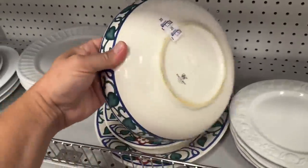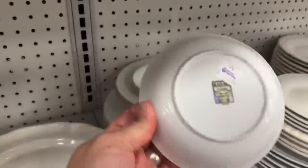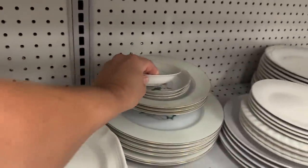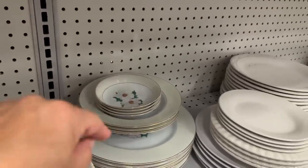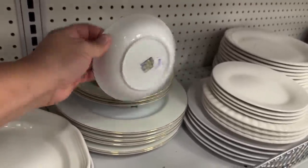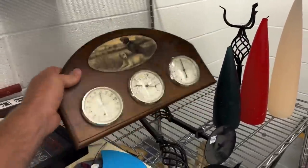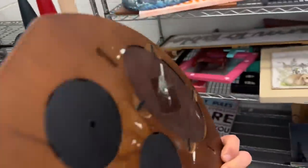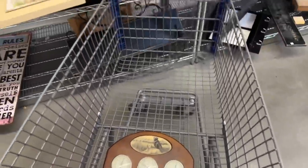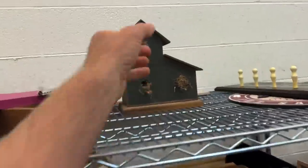This is interesting. Pulse graph. Let's see what that is. Nam China, made in Japan. Those are pretty. I'm not sure about those. Maybe I'll put them in my cart and ask questions later. I like this one. I might get rid of those dogs and do something of my own in there. Little birdhouse. This is a pretty good little birdhouse.